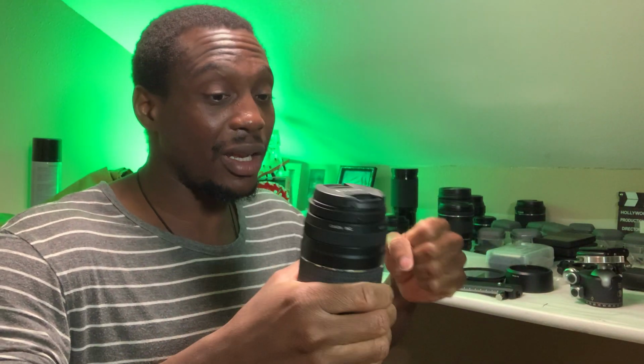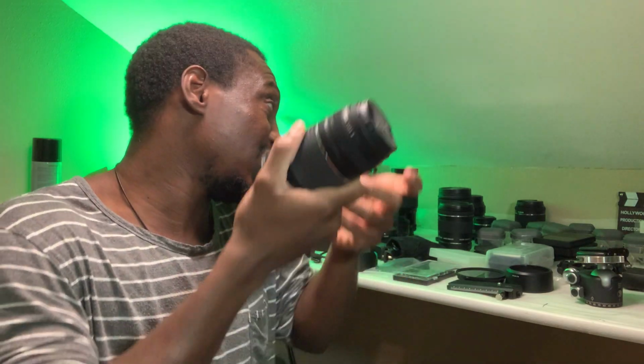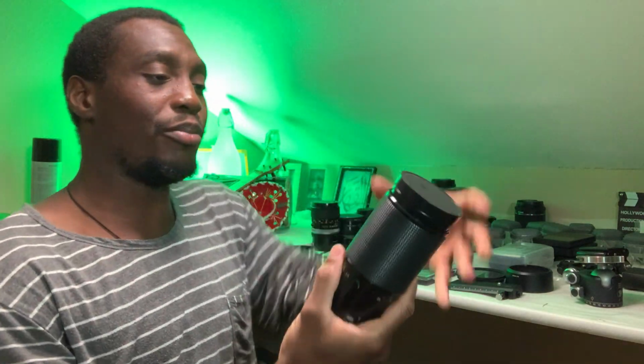If you know your hand shakes a lot, use more wide angle lenses if it doesn't have inbuilt stabilization or if your camera doesn't. So yeah, I don't really use it, but I have it. This is another bad boy right here.